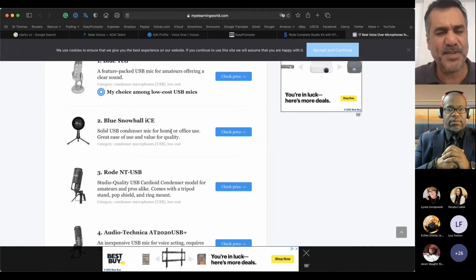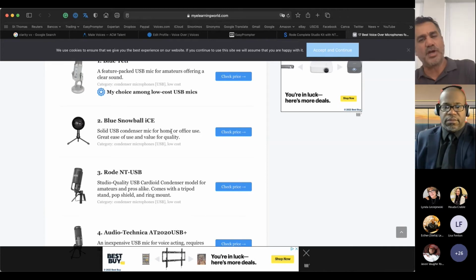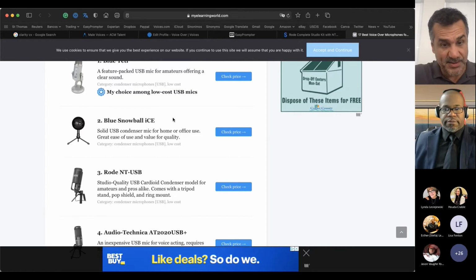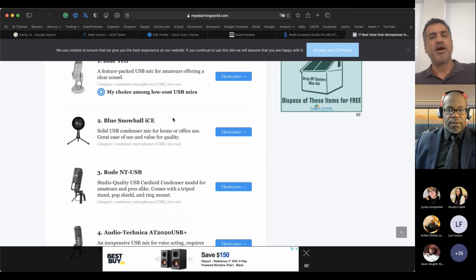It's not a bad mic. This is more for podcasters and things of that nature. Depending on what you want to do, I wouldn't go specifically to podcasting mics if you're going to do recordings, okay? But if you're going to do podcasting and recordings, there are other mics.